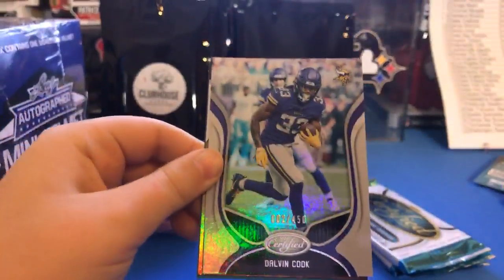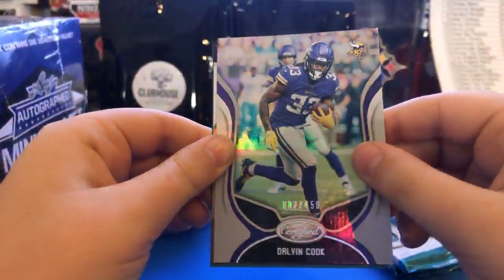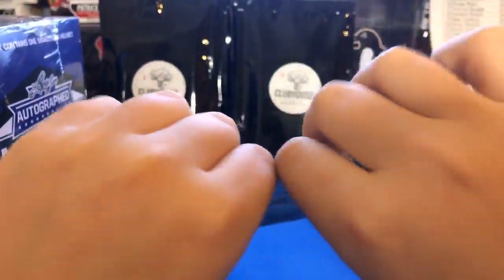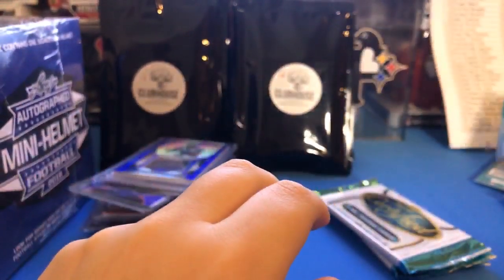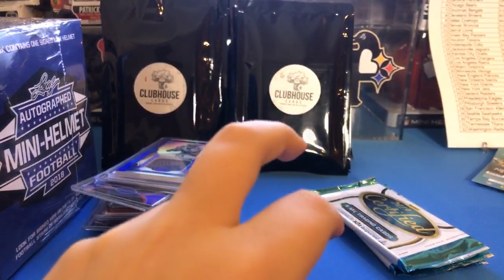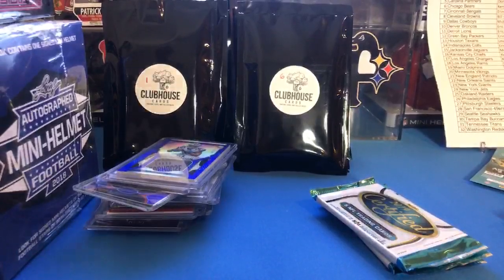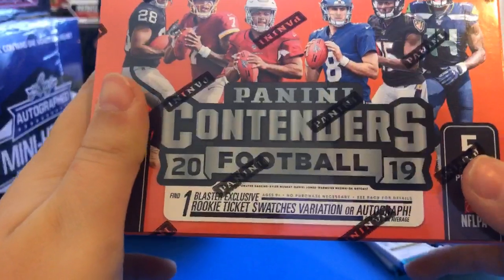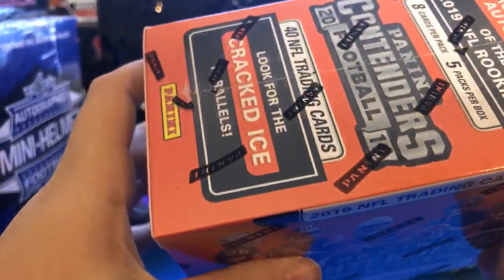Oh. Okay. Well, hold on. Yeah, we're in the middle of the pack. Dalvin Cook, 2 out of 450. Gold team on Carson Wentz. And a kid. Wait, so should we finish what we're doing? No, we have to go to the black pack, I think. You go after the pack group. Okay, so for the break bell is Contenders, which is awesome, actually. It guarantees us two more hits. No, it doesn't. One more. Sorry.